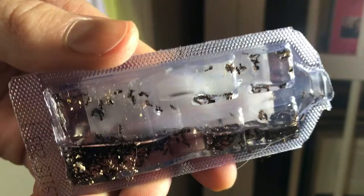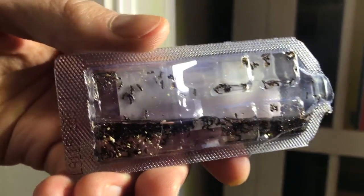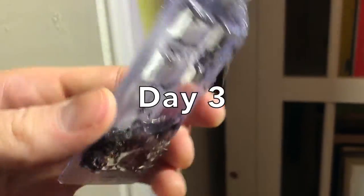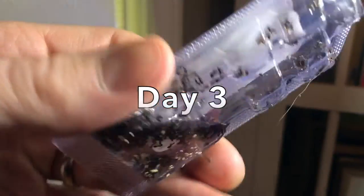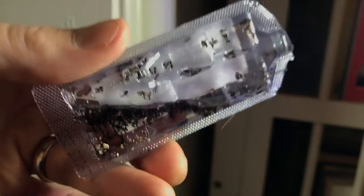Look at that. That's the back of the party time one that was closest to their home. That is the back of it. So I'm gonna throw that one out and replace it with two more fresh ones right there close to their home. I think that'll work. I'm just gonna throw this one out. Be careful with it because it's poison, but I'll throw it out.